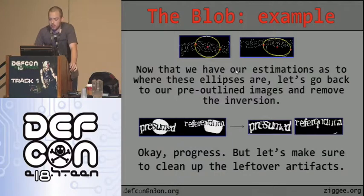Okay, so you can see here where it found the ellipses using that algorithm. Now that we have our estimations as to where the ellipses are, we'll go back to our pre-outlined images and remove the inversion. That's pretty straightforward. Obviously, if anything lands on or in the ellipse, and it's white, you set it black. If it's black, you set it white. If it's outside the ellipse, you ignore it.